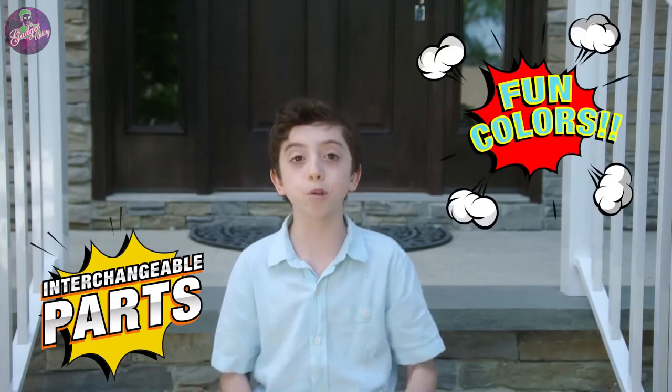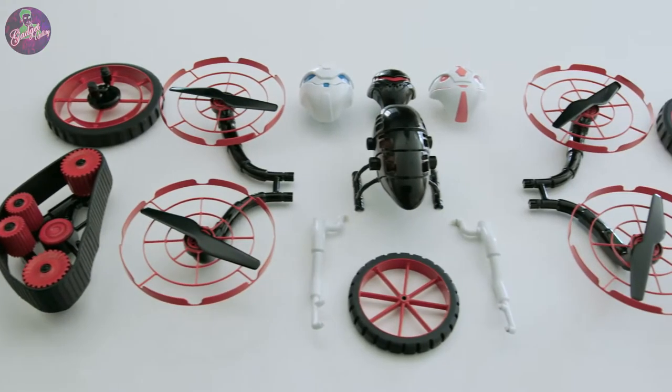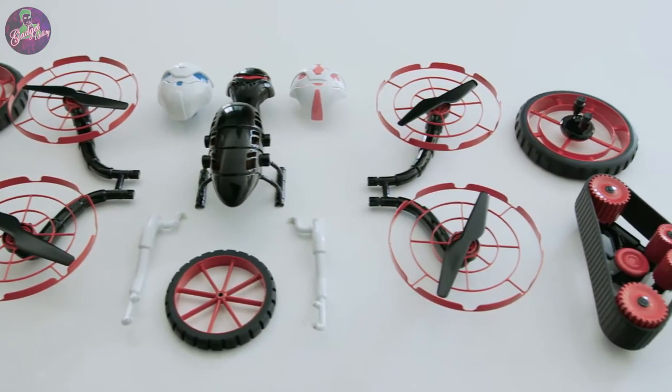I want one with green head and body and blue propellers. Wait, I changed my mind. I want one with orange head and body and pink propellers. My sister has one in all black. It fits her personality. All I have to do is change its parts.